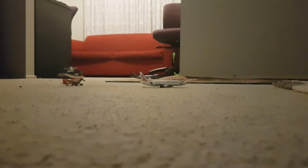So now I get to show you every single aeroplane's view. So this is what it looks like. That's the view for the Japan Airlines. This is the view for QantasLink. And then over here is the view for the air. So there we go. There's its view right there.